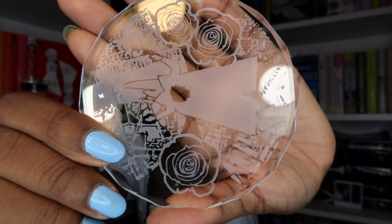Oh wow, this is stunning. So this is a Darker Shade of Magic inspired ornament. I have not read A Darker Shade of Magic, but this is actually very pretty. I don't know if you can see that, but I think it's really, really, really pretty. I wish I had the other ones.